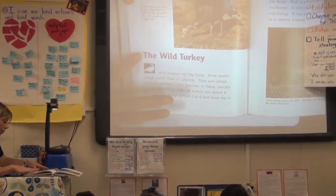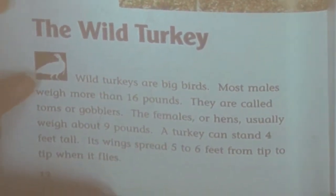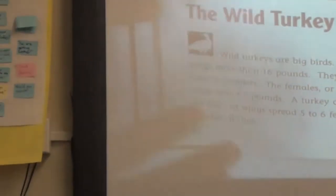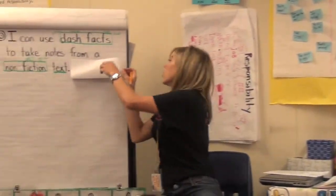The wild turkey. Wild turkeys are big birds. Okay, so if I'm going to dash fact, wild turkeys are big birds.